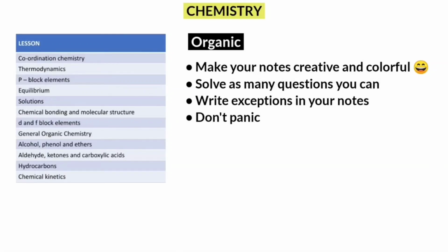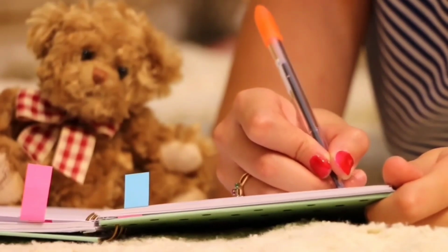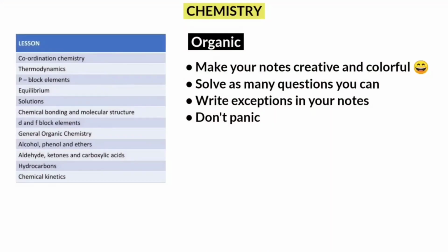And even though you are very thorough with the concepts, while solving questions, you will come across new types of questions. So please don't panic in that situation. Instead, copy those questions in your notes. This will give you enough confidence, and if you have any doubts, make sure you clear them very soon. Okay, these are some tips to master these important chapters.